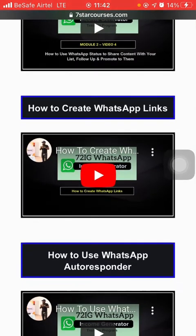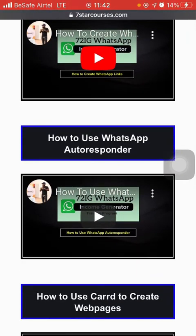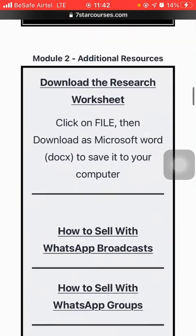They even teach you how to create shortened links, how to do a video animation, how to create websites for free, how to do a lot of things without even paying for a domain and landing page, guys.